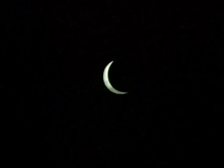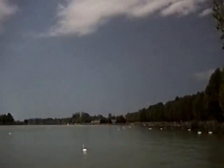Now about 10 minutes to totality. We are still plagued with lots of clouds, now about 8 minutes left. Now the sky over here is getting much darker. We're probably less than 2 minutes away from totality.